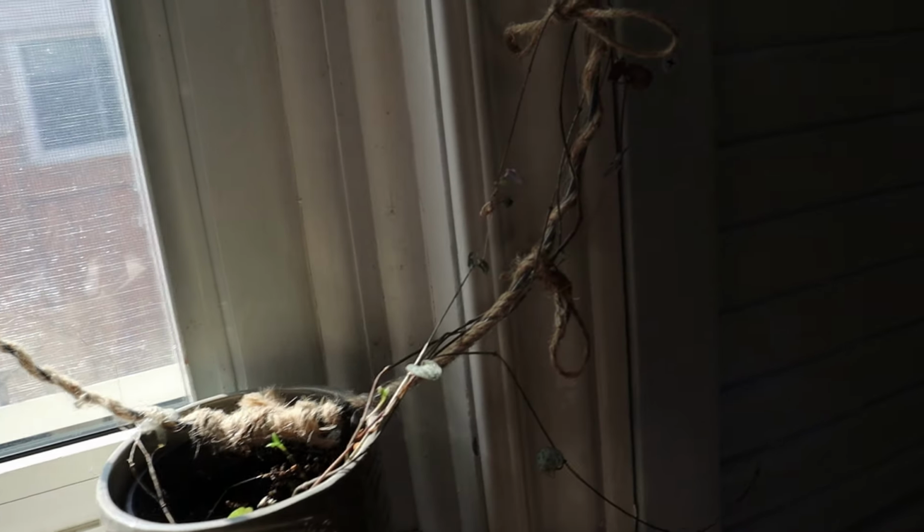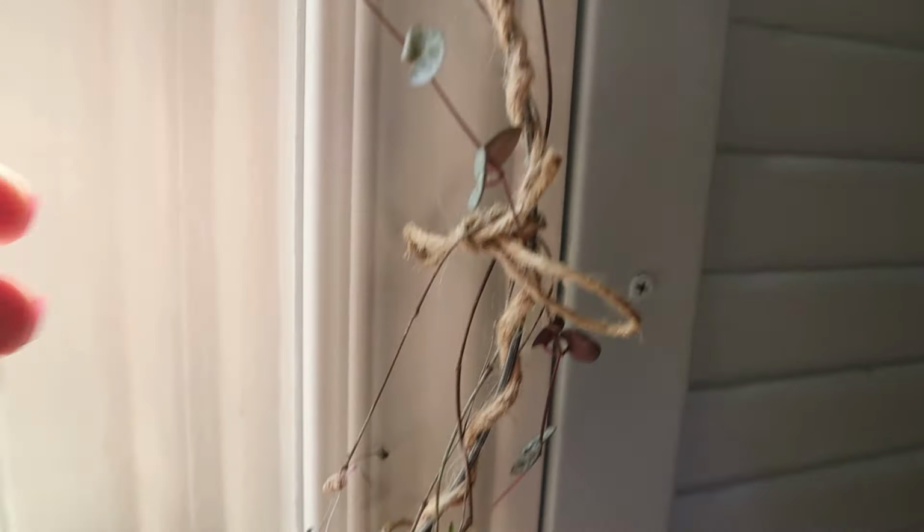So this here was gorgeous. This is my string of hearts. You can see it's still alive.